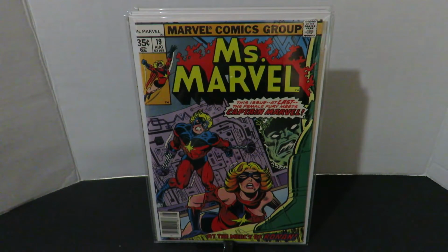Ms. Marvel number 19. This book, I've been looking forever for this book. I mean, there's some wrapping there. It's not perfect, but I bought it. I bought the Ms. Marvel miniseries set, I don't know, 3 or 4 years ago. I bought it on eBay, and it was missing 2 numbers. Number 16, which I believe was the first appearance of Mystique, and this one, number 19. Nothing special about it, but I didn't have it, and I just finally grabbed it.